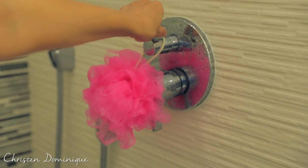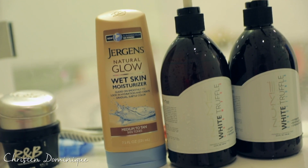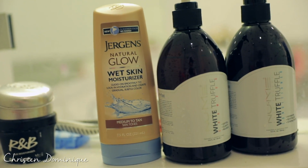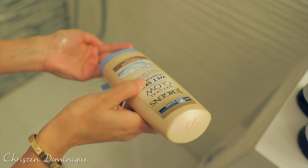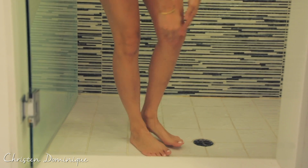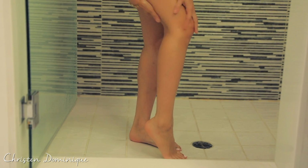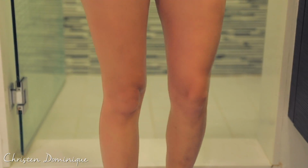After I wash my body and rinse off, I turn off the shower and I grab my Jergens Natural Glow Wet Skin Moisturizer. I can be a little lazy, I'm not gonna lie, so I do as much as possible while I'm in the shower. What this does is it moisturizes my skin, and at the same time it's gonna give me an all over even glow. It's super easy, and then I just walk out of the shower and dry off as I normally would.